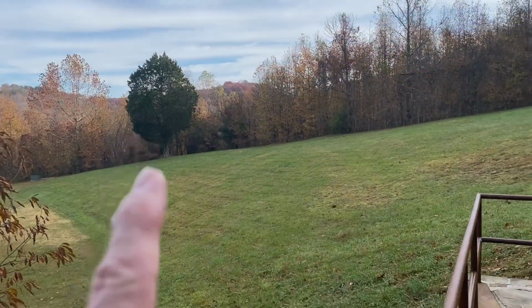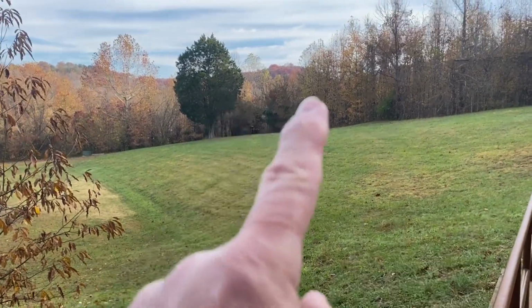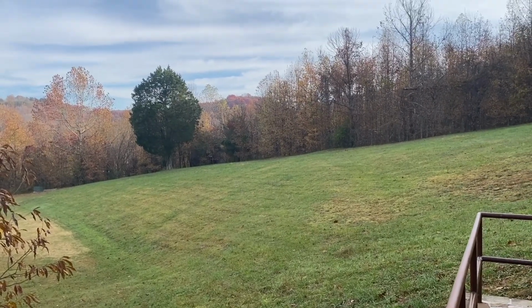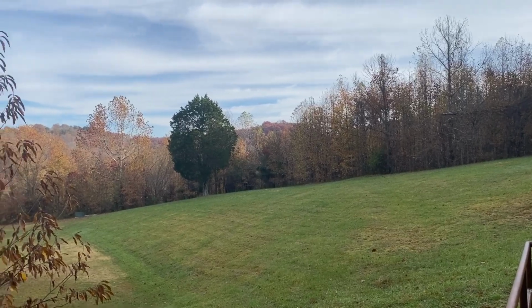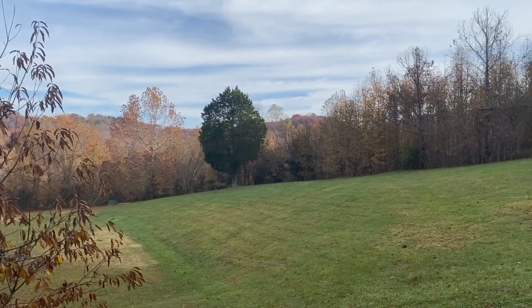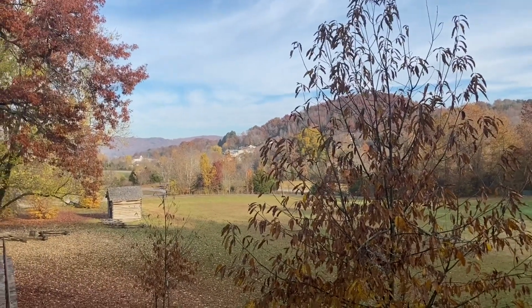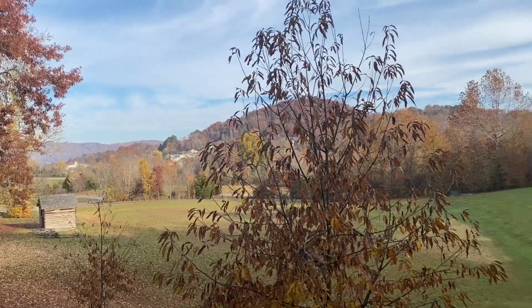I'm up here at the visitor center. Little platform that they have, a little overlook. The gap is right over there. Of course, you still have some leaves on the trees so you can't see it. Probably easier to see it from 25 down there, which goes right under it. Just a pretty cool engineering marvel, the Cumberland Gap Road.